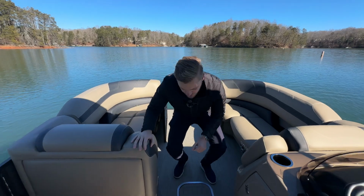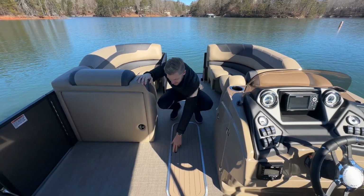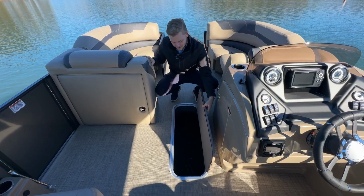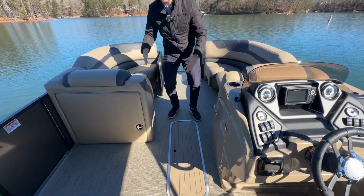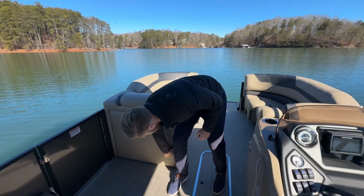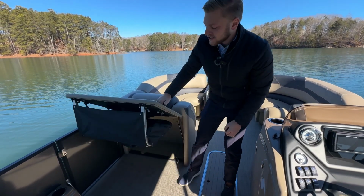This boat is a tri-tune configuration, so it does have a center storage. Fit all your skis, all your life jackets, all your floaties, everything you're wanting to bring out on the lake with you guys. Another really nice feature of this Sylvan L3 is going to be your changing station.